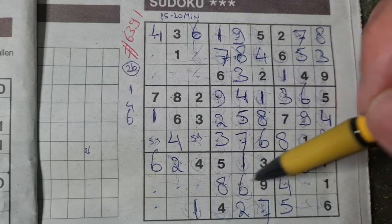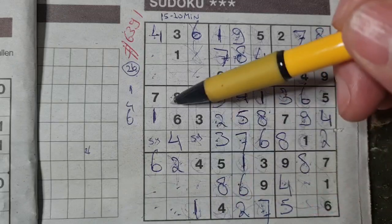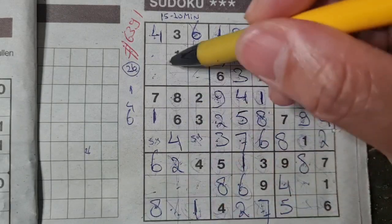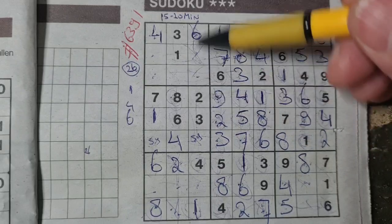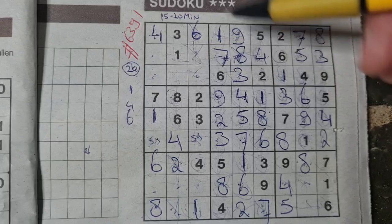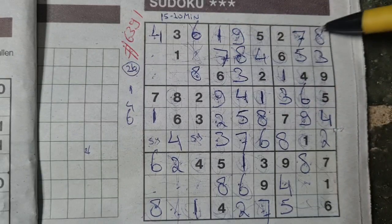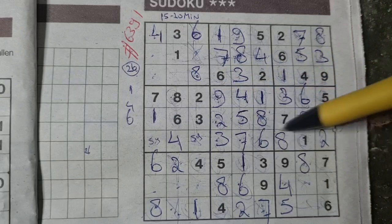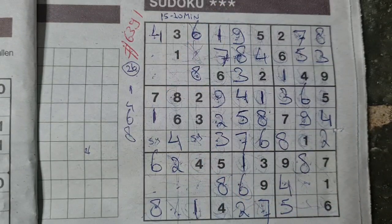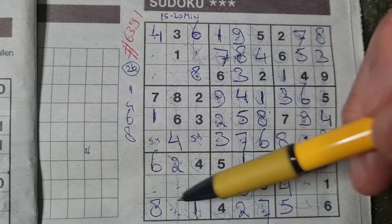8 in this row, 8 in the row below, so last row, only 2 places left for 8 should be here or there. We see an 8 in the second column, no 8 there, 8 should be there. 8 in the first column, 8 in the second column, so the third column, only 2 places left for 8 should be here or there. We see an 8 in the second row, no 8 there, 8 should be there, and all the 8s are used. This is number 4, number 8.